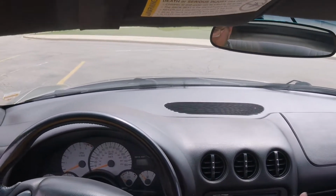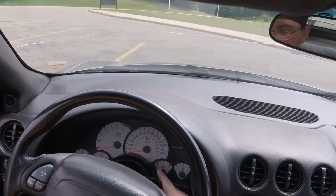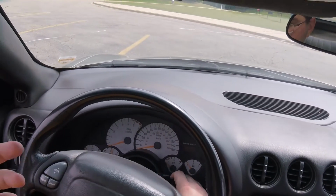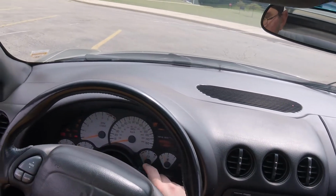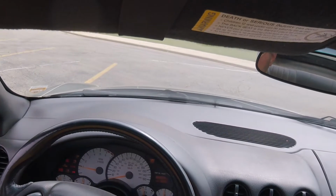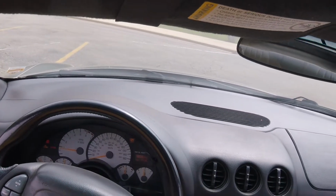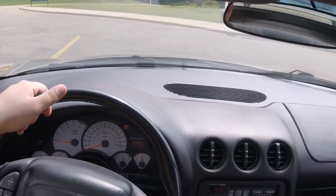So here we are in a high school parking lot. We're gonna go get some gas because I don't really need any, but I feel stupid driving just aimlessly. So we're gonna go get some fuel. So let's get on the road here. Listen to the startup. Very nice, very nice. All right, let's hit the road.